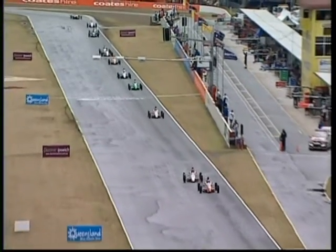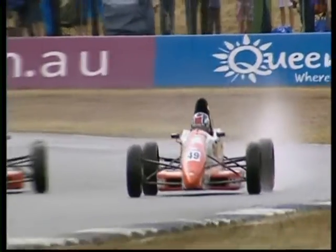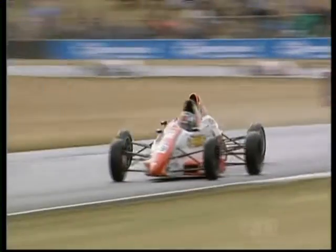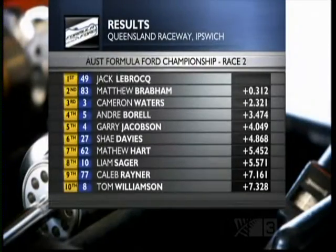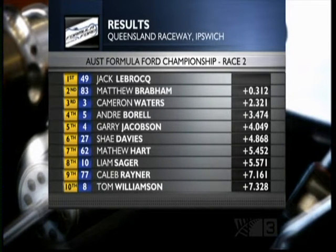And we've got Cam Waters in third, championship leader, and Burrell, great comeback for him. That's a good drive. Well, Jack LeBrock would be taking some deep breaths in that car. He got brought back to the pack with the safety car, but held the pressure off from Brabham to take the win. Great comeback drive from Andre Burrell. Matthew Brabham, he is becoming a bit of a wet weather specialist.